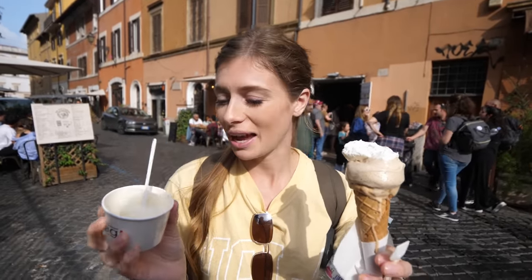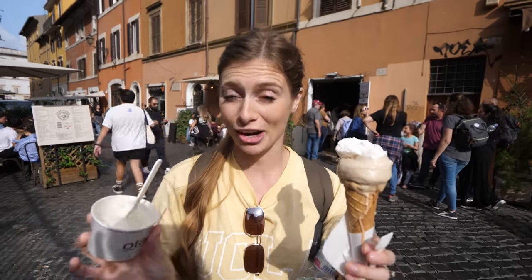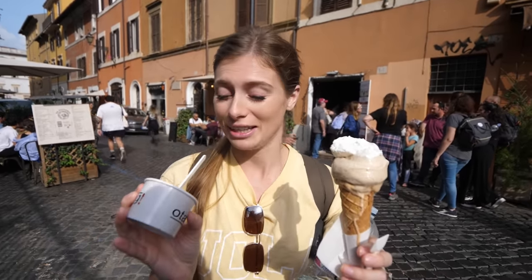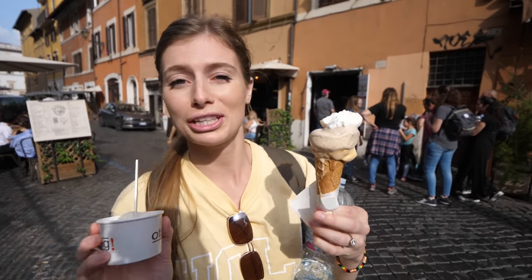This is lemon, and I've never had lemon quite like this. It is very, very tart, super strong in flavor. It's really, really good. Can't really go wrong. I love both flavors. This is melting, so I'm gonna dive in.